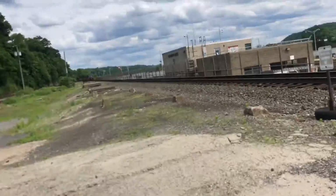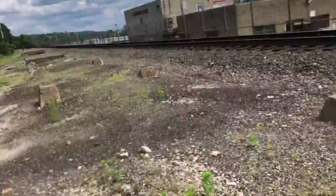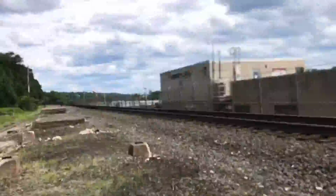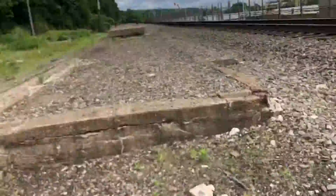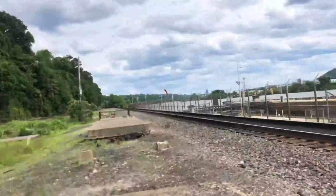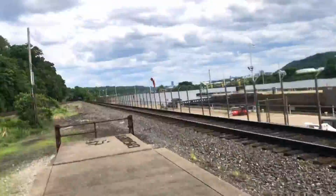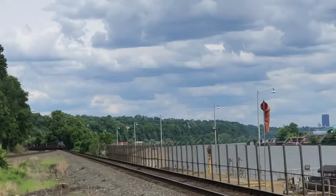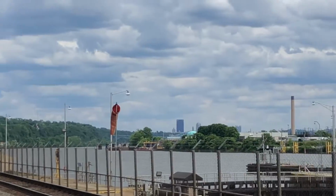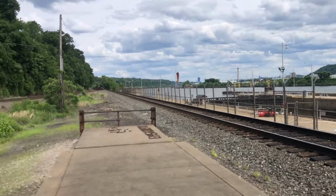And also, before we end the video, go all the way up there. Looking from the valley. If we go on this platform, you can see the view. Train going all the way to downtown Pittsburgh, which is right up there. And that will be it.